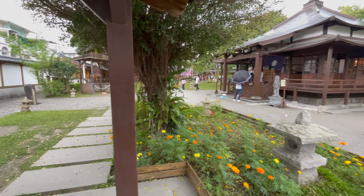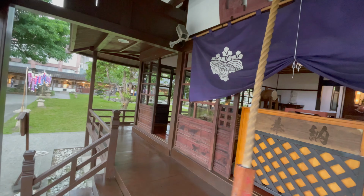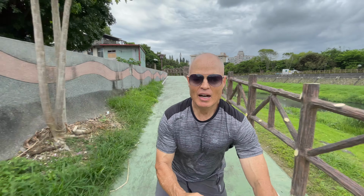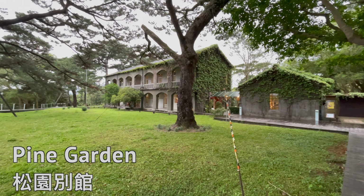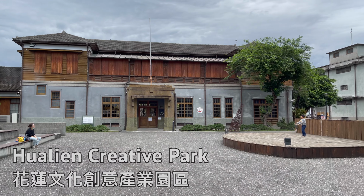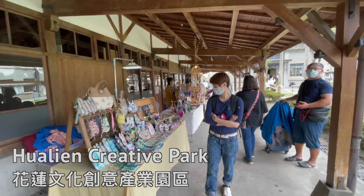More popular for a lot of tourists, they often go a little further outside the city to Jian Shrine, which is like a mini Shinto shrine that's really popular with tourists. But I tell people, if they have limited time in Hualien and they want to explore some of the Japanese past in Taiwan, to skip that shrine because it gets crowded and come over here to Pine Garden and the waterway and explore these old Japanese structures. Also in town that's really cool, you'll see the old Japanese wine distillery, and now it's a farmer's market on the weekend.